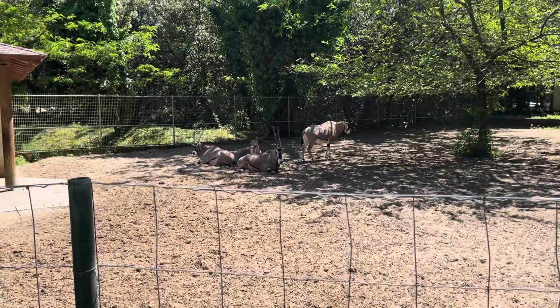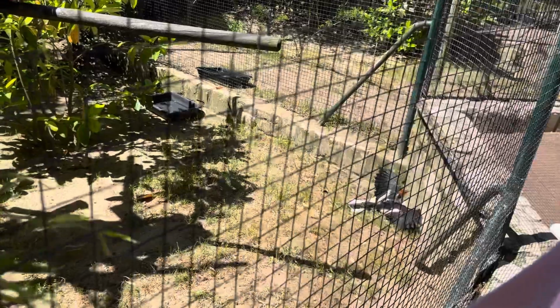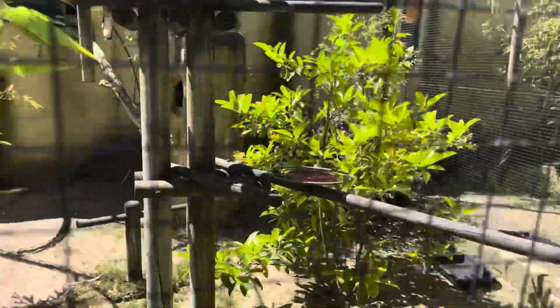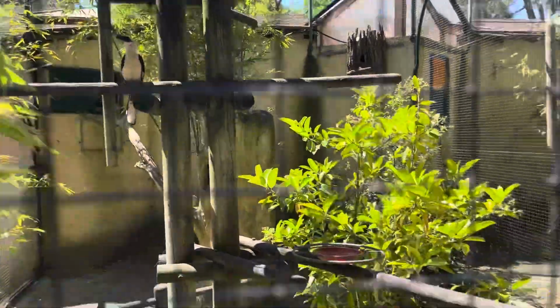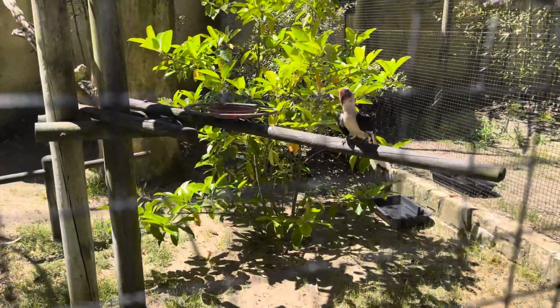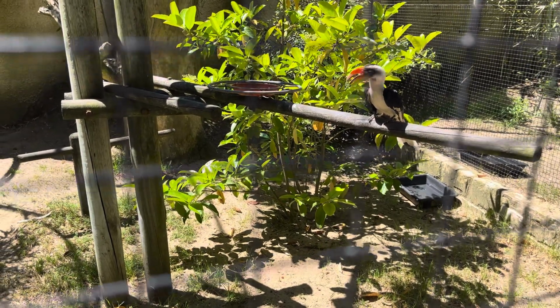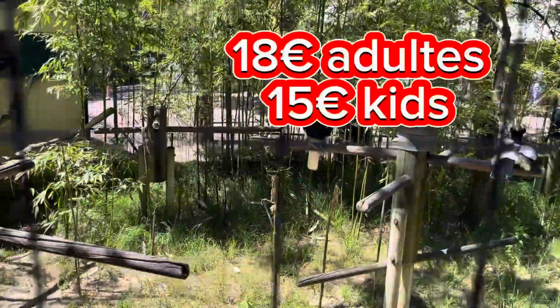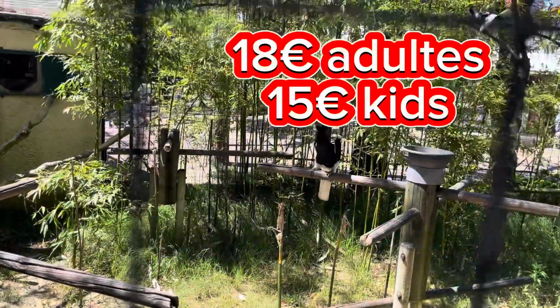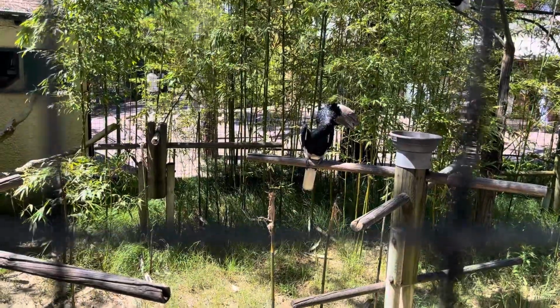Covering over 18 acres of lush pine forest, the zoo is home to more than 1,600 animals from 110 different species. As you stroll along the shady pathway, you will discover many rare and fascinating animals. It's not expensive. It's about 18 euros for adults and 15 euros for kids. So don't hesitate to take them along with you.